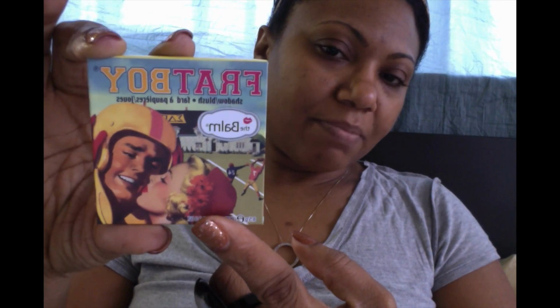So I got this Frat Boy blush, and when I saw it, people reviewed it recently, but I'm like, it's just another peach blush or coral blush. But actually they describe this as peachy, more peachy to me anyway. It's looking maybe a little pink, but it's like a cross between peach and coral.